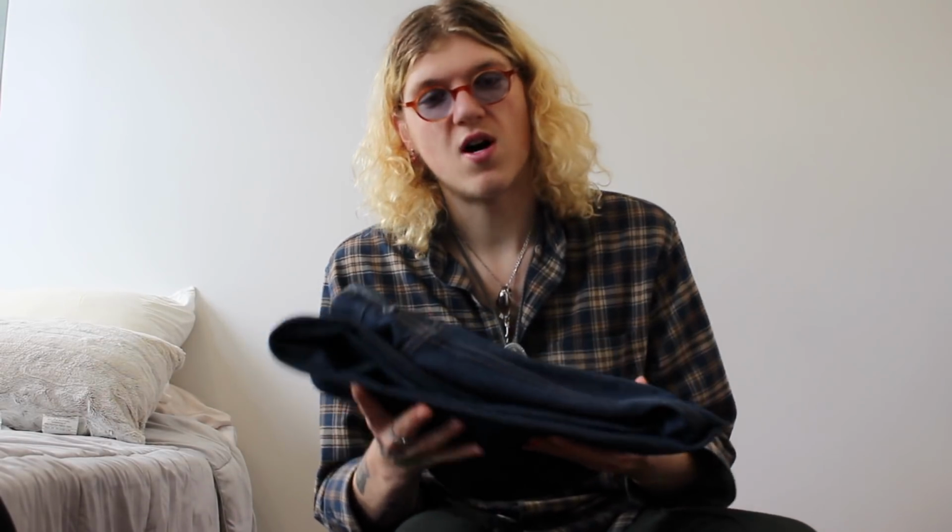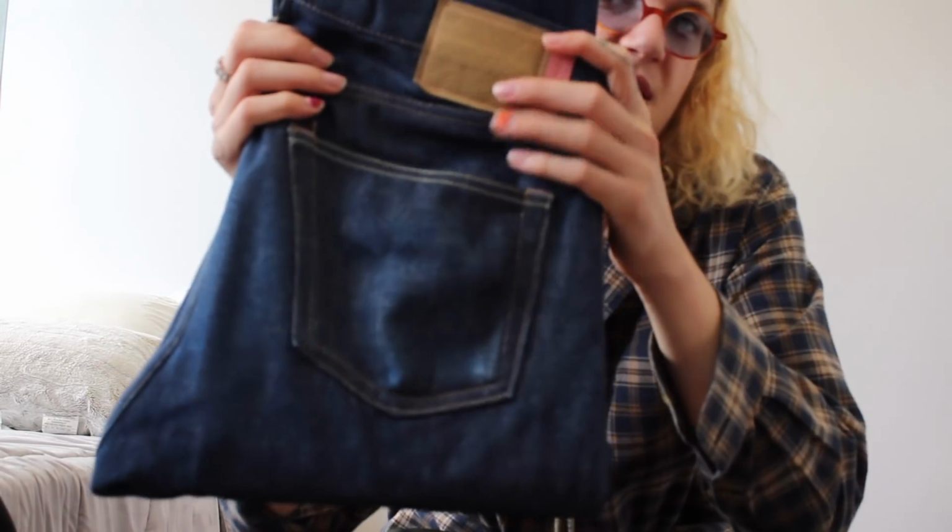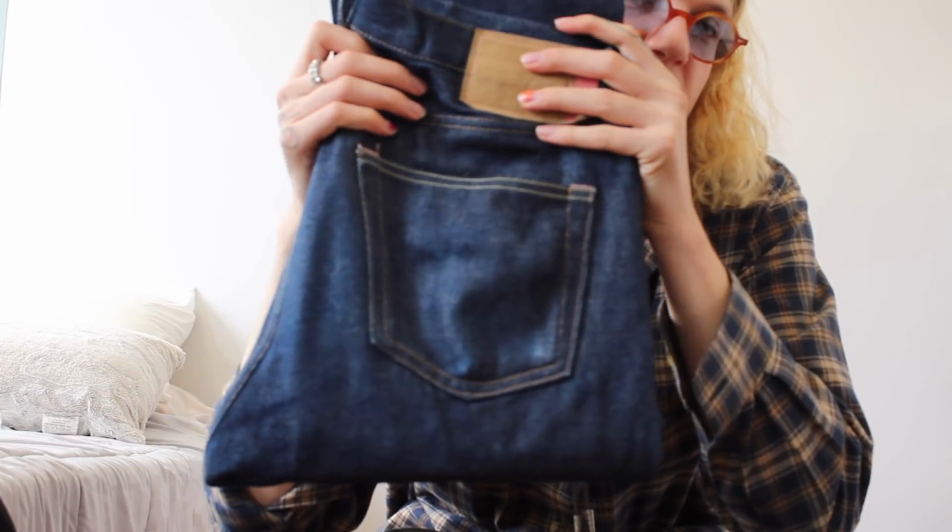It's my favorite pair of jeans I've ever owned. I typically am not always a denim person, just because I haven't found any that fit exactly how I want them to. However, these do. This is in the indigo color, and it is raw, unwashed, unsanforized, 100% cotton. And these are just a really nice pair, and I haven't been wearing them for too long, but I'm already starting to get a little bit of a fade on the pocket. I don't know if you can see it there. So throw on your favorite pair of jeans.